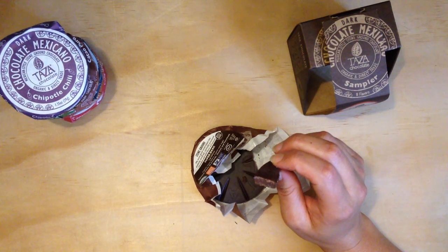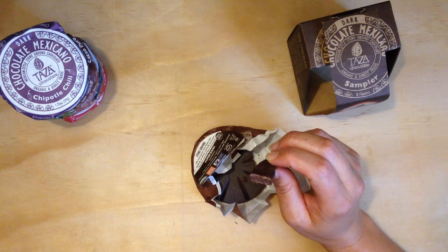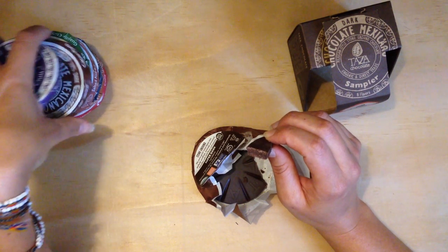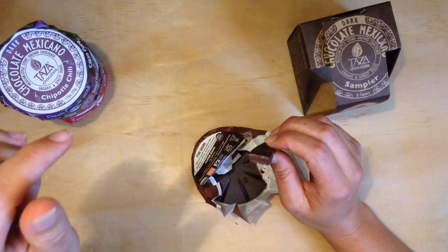So that tangy, bitter, kind of dryness that I described with the 75 or with the 70%, it's basically just that, but a little more intense now.